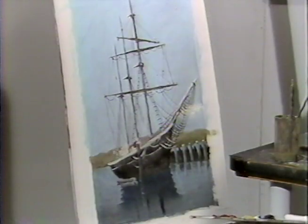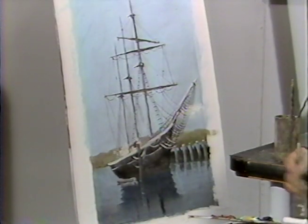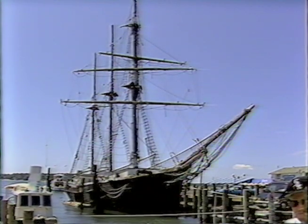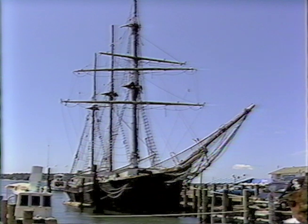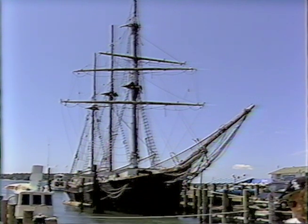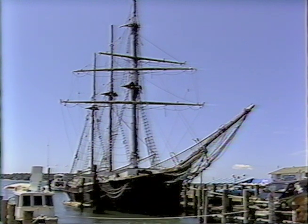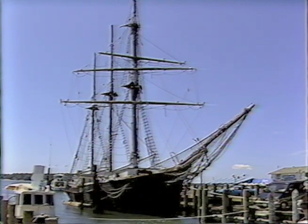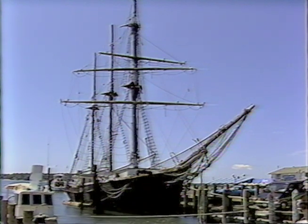Over on the side behind it, there is a sort of a white boat, which I'm not going to pay too much attention to, but I want the viewers of this painting to know that this is at dockside and that it's got another boat behind it. So somewhere back here, there is a boat which can be just very quickly sketched in. It's got a sort of a superstructure, and it's got a reflection as well.